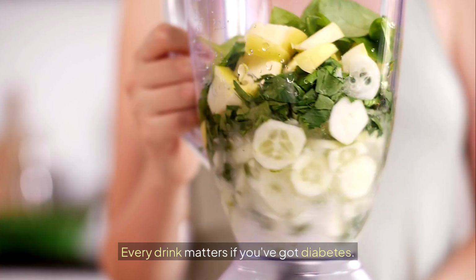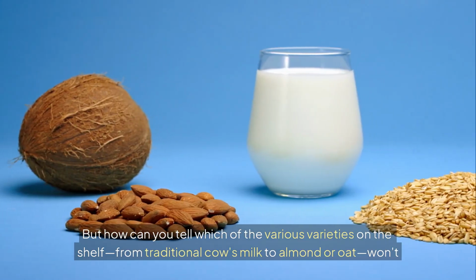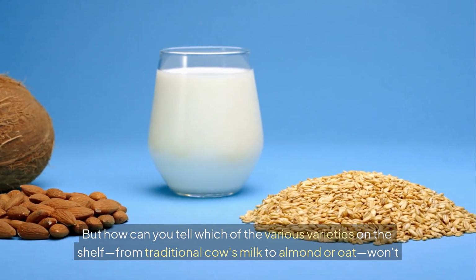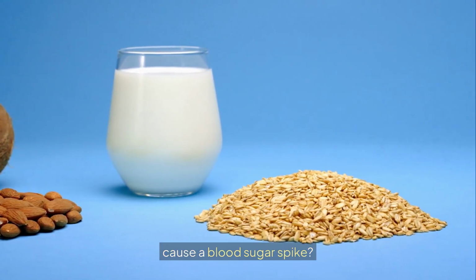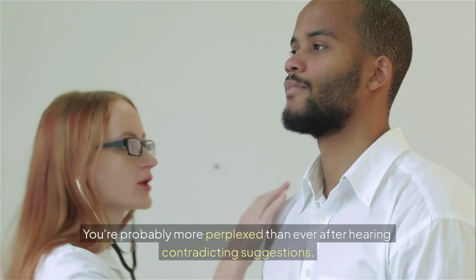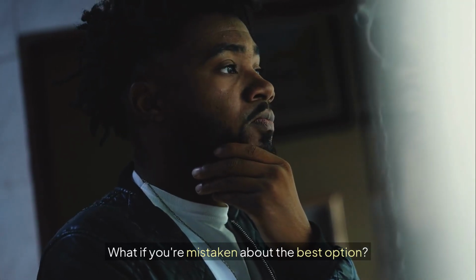Every drink matters if you've got diabetes. But how can you tell which of the various varieties on the shelf, from traditional cow's milk to almond or oat, won't cause a blood sugar spike? You're probably more perplexed than ever after hearing contradicting suggestions. What if you're mistaken about the best option?